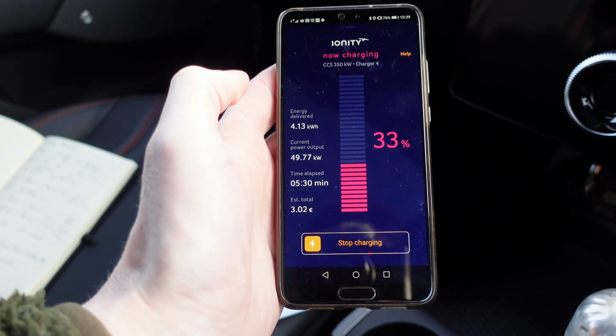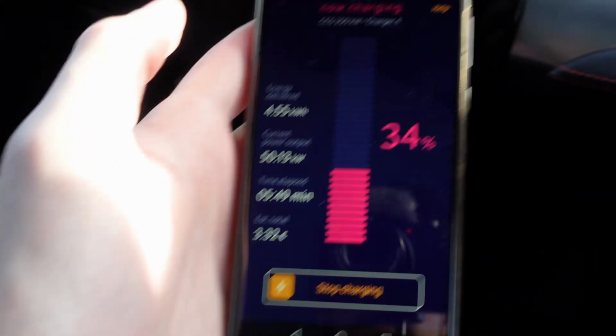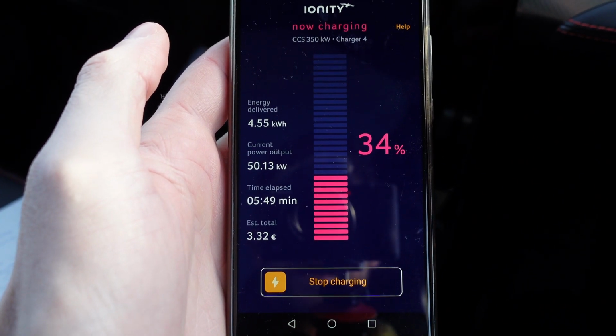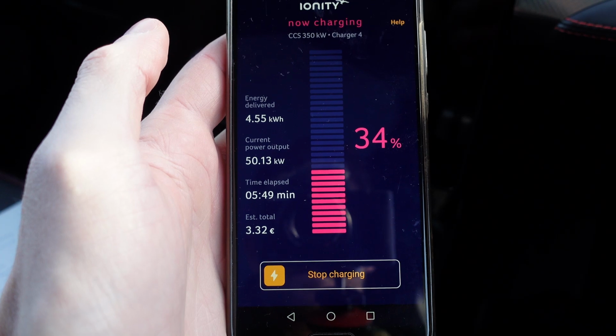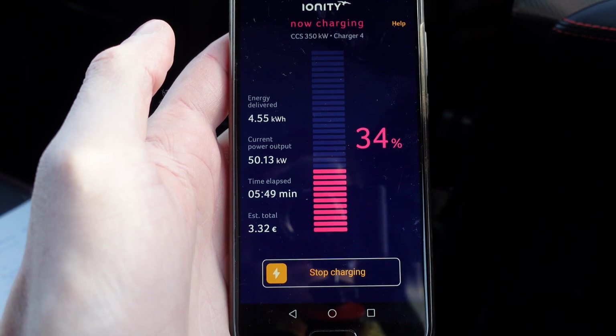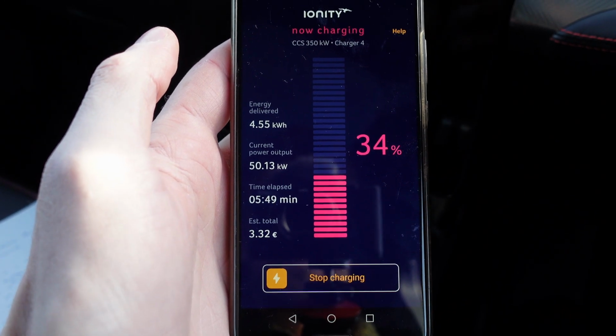Right, finally got it to start charging after some faffing around with the app and waiting and getting nervous. Now Ionity comes with an app where you can check your charge. So there you go. Power output 50 kilowatts, 34%, and we've been charging for nearly 6 minutes and it has cost me €3 so far and delivered 4.55 kilowatt hours.